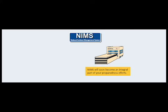Without a doubt, NIMS is far-reaching and comprehensive. While the NIMS concepts and philosophies may seem foreign to you now, because of their universal acceptance, they will soon become an integral part of your emergency preparedness efforts. NIMS will assist you in every facet of disaster planning.